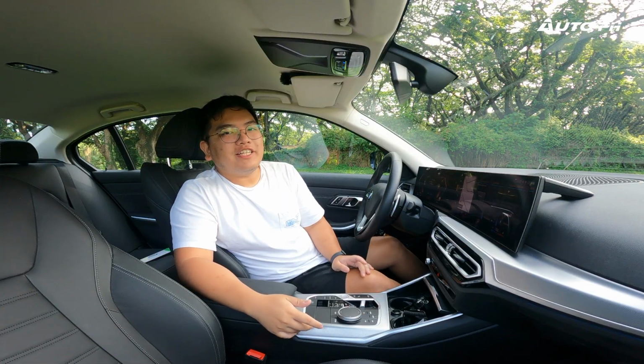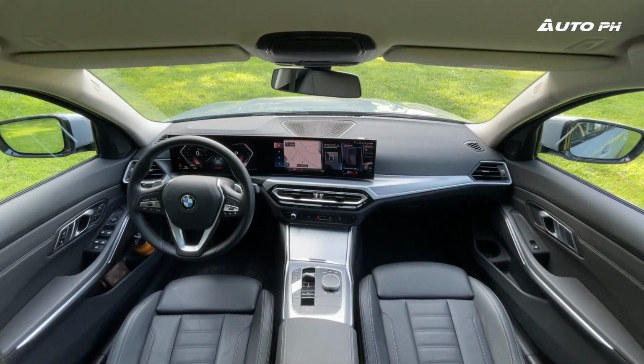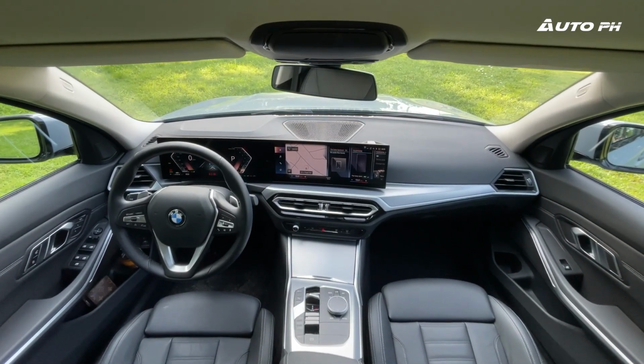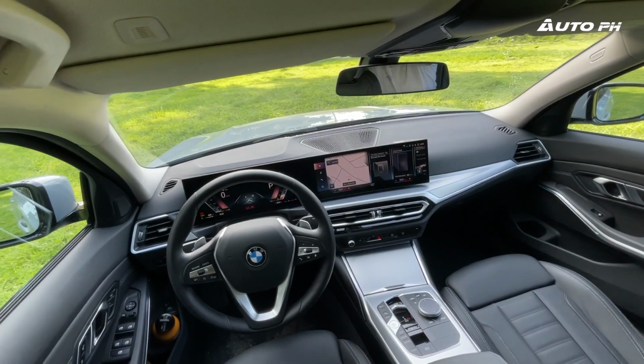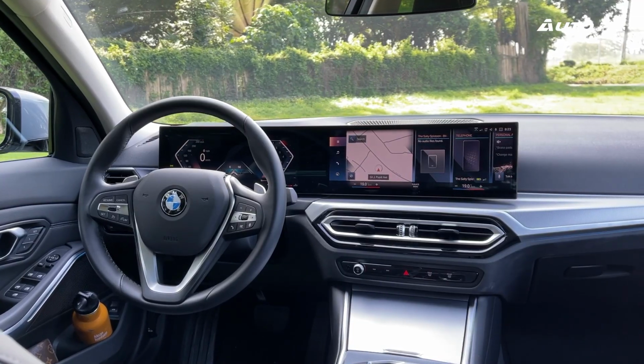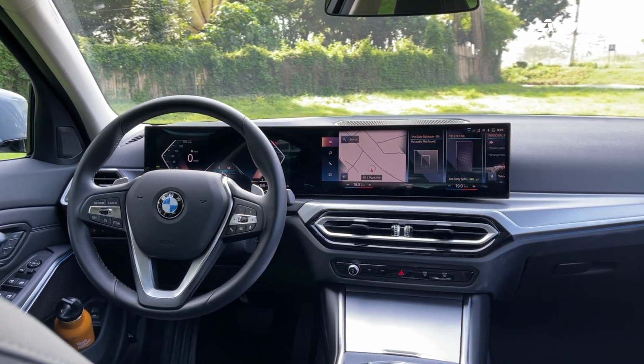And now we're inside the 318i Sport, and as you can see here, there are a couple of changes to the interior, just like the exterior, but the overall look of it is actually pretty much still the same as before. We still have the same center stack right here, except for this new display area for the infotainment system and instrument cluster, which we'll get to in just a bit.